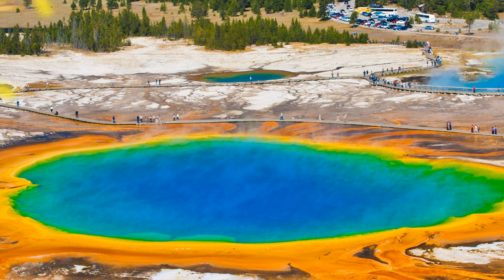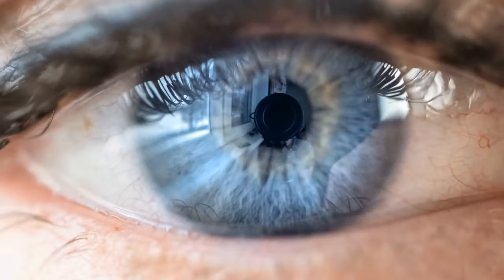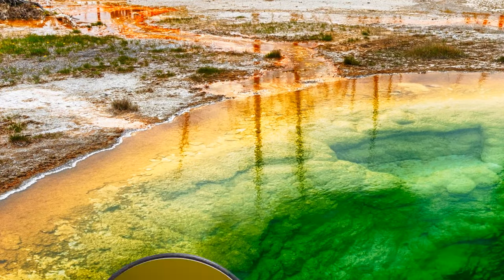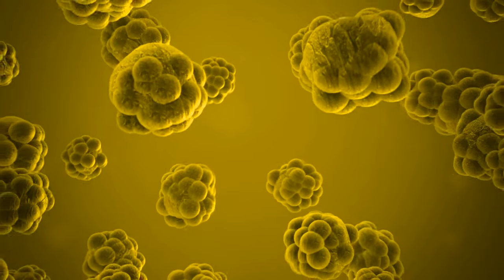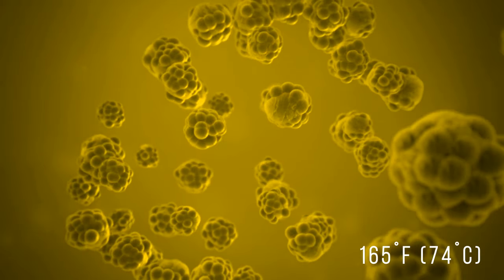Sunlight hits the surface of the water, and the light scatters. But the blue light scatters the most, getting reflected back to your eyes. Now, the next ring of color is yellow, all thanks to certain cyanobacteria. The temperature in this yellow ring reaches 165 degrees Fahrenheit.